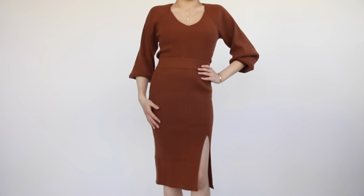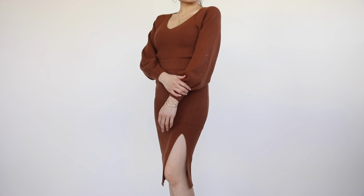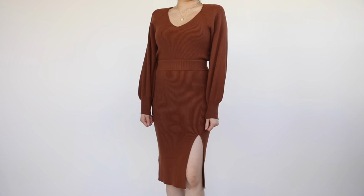I've been trying to incorporate more two-piece sets because they look so cohesive together, but obviously we can wear them as separates in many different ways.